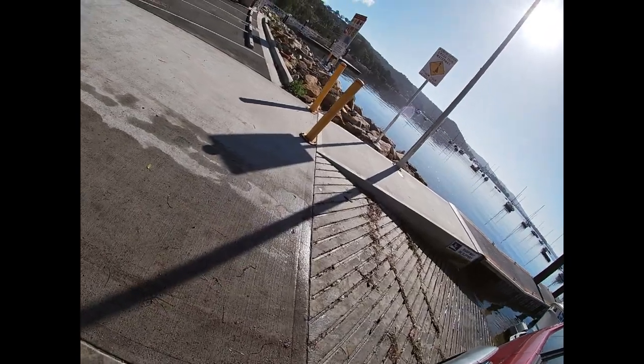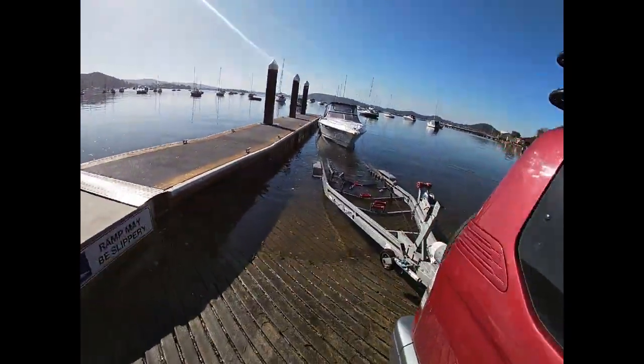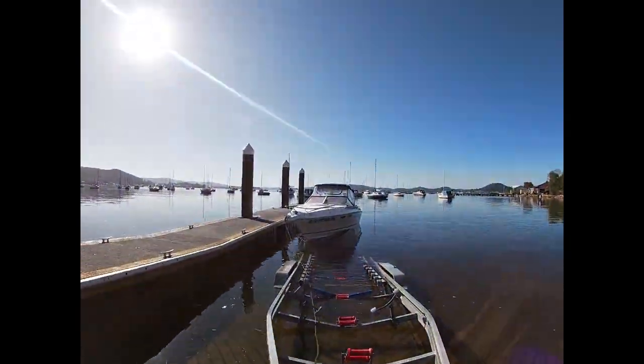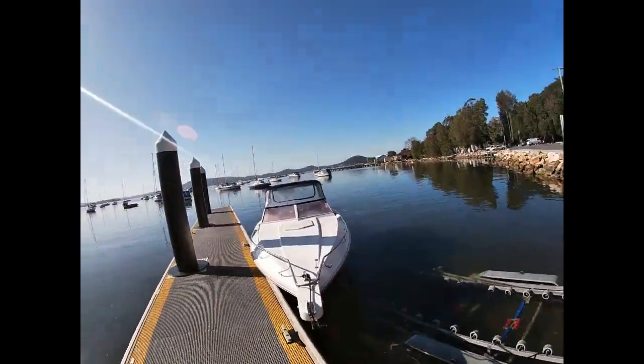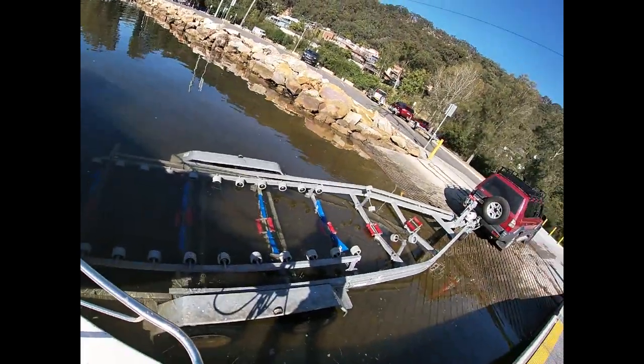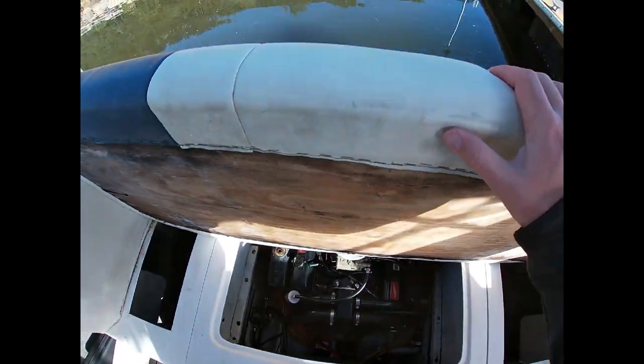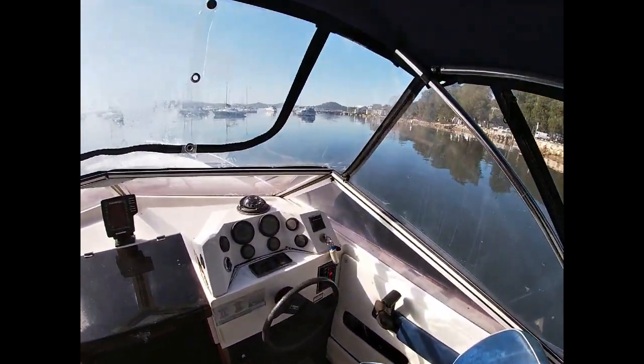Okay, she's full of fuel. Let's get down to the ramp and get her out on the water. See how she runs and see how much fuel she drinks. Systems are go.